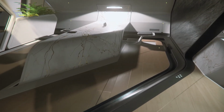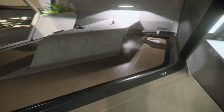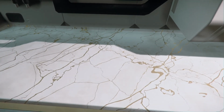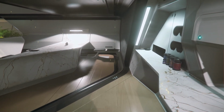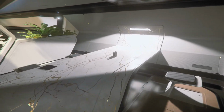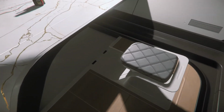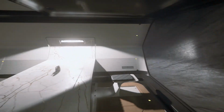I like the marble with the gold inlay. It reminds me a little bit of the 890 Jump's floor. What Origin uses for countertop in the 600i, they use as a walkway in the 890 Jump. That's how much better the 890 Jump is, right? You're walking on other people's counters in the 890 Jump. But I like the curves, the waterfall edge, the seats. Somebody mentioned in one of their videos the seats were a little far back, but it's fine. It's a game, right?